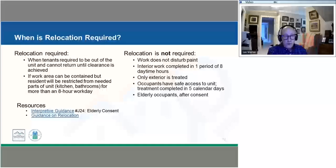But all of that would be something you'd want to plan on the front end of this. So relocation is required when that tenant has to be out of the unit, and we can't have them return until clearance is achieved, and we can't do that within an 8-hour day. Also, we sometimes have people say, well, we could leave the tenant in because we're restricting these work areas, but if part of your work includes essential parts of the unit, like kitchen or bathrooms, and that's going to go beyond an 8-hour workday, those folks are going to have to be relocated.